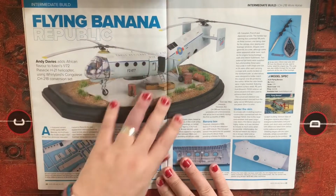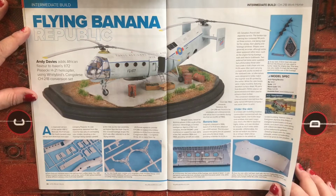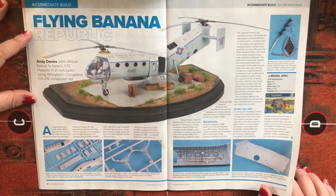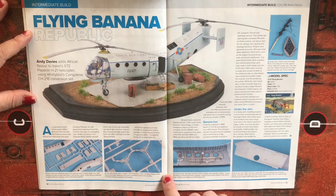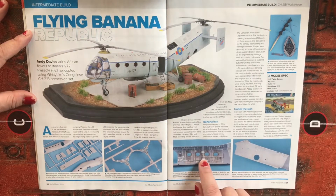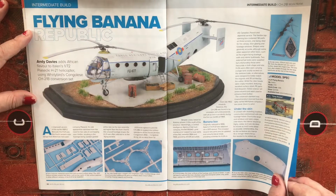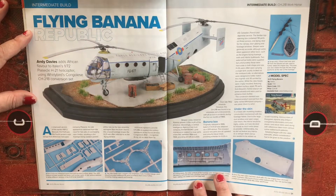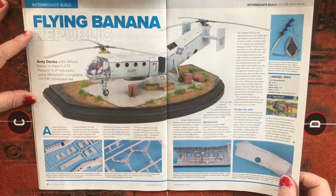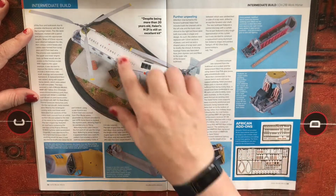Flying Banana intermediate build. Andy Davis adds African flavour to Italeri's 1/72 Piasecki H-21 helicopter using Whirlybird's Congolese CH-21B conversion set. So it looks like he's added ribs on the inside of the fuselage here as well, which is quite nice. He used 1mm Evergreen plastic strip, while the basic cabling was added by 0.7mm lead wire. Nice display stand.